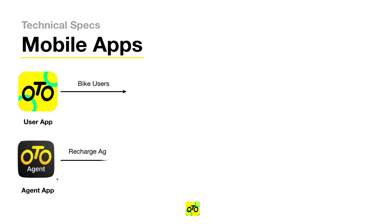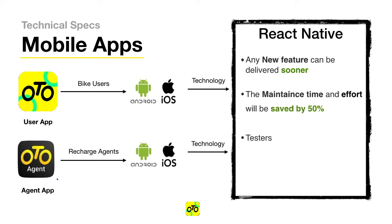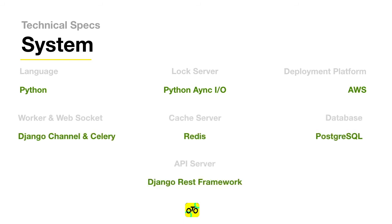Let's talk about mobile apps. We have two apps, user app and agent app. User app is used for bike users, agent app is for recharge agents. Both apps are running on Android and iOS. The technology we used is React Native. It's very easy to maintain and manage. It will reduce your time by 50%, and it is very easy to test. And the language we use is Python. Lock server is Python asyncio, the deployment platform is AWS, and the framework is Django.